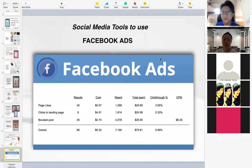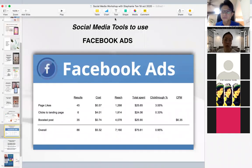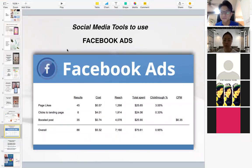So if you want to budget some money for your ads, then try to keep it low first and build it up later when you actually figure out your target audience and figure out the demographics, like what Darren mentioned. Yeah, great.